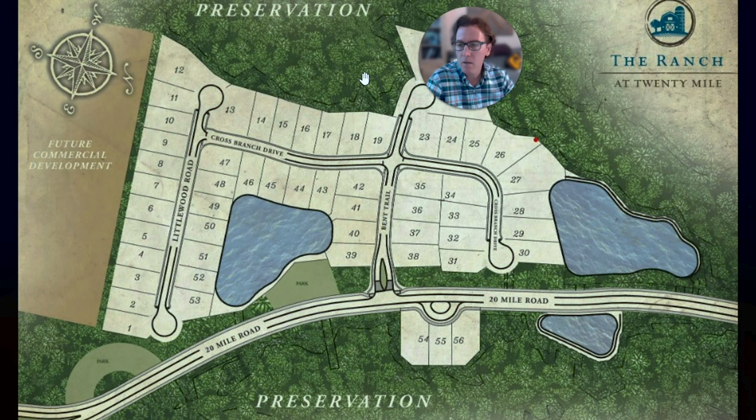The only thing that sometimes some people care about is that some of these lots on this side, although they do have vegetation blocking it, there is a storage facility here at the front of one of the entrances of 20 Mile, but it really doesn't hinder sales at all. These homes have beautiful designs. We'll go ahead and take a look at a couple of them that are for sale or actually under contract.